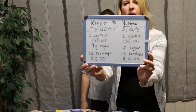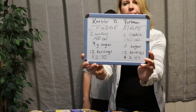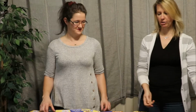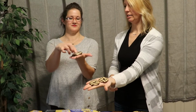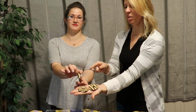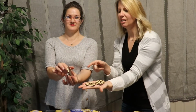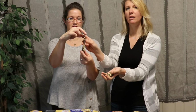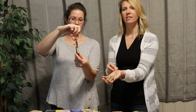Okay, so there's the info on what we're comparing for the Fudge Stripes. Here are the 2 Fudge Stripes in my hand, and here is the 1 massive one. It is so big. And look how thick it is. That's really surprising. Lay them on top of each other, sideways. Look at the size difference.